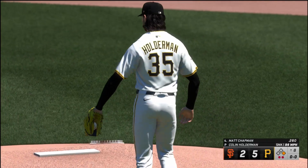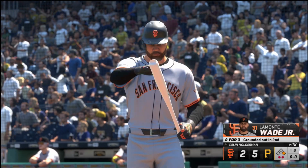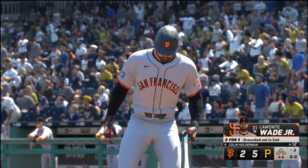Strike 3, and that's two in a row. Lamont Wade Jr., the next Giant to hit. 0 for 3 in this one.